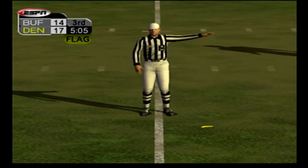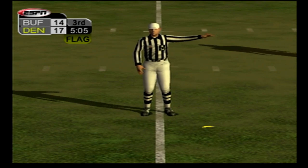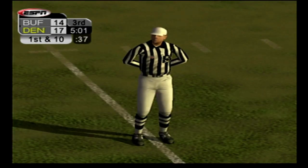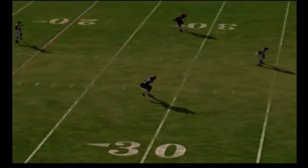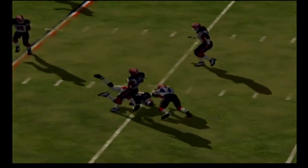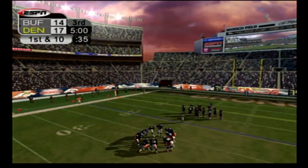Face mask. Number 33, defense. 5-yard penalty from the spot of the foul. First down. Izell Reese grabs a little too much face mask on this play, and it costs him a flag. Let's watch. Yeah, it's only a 5-yard penalty for this face mask. I'm pretty sure that was unintentional.